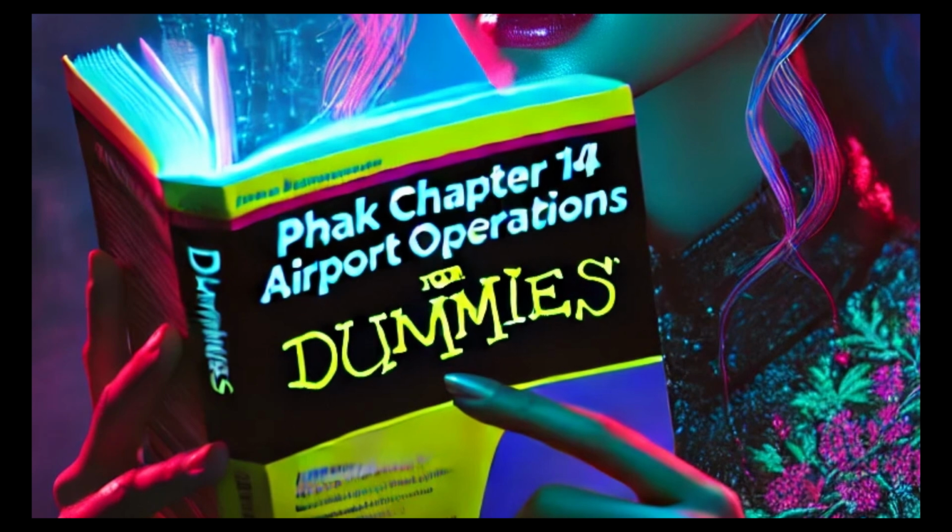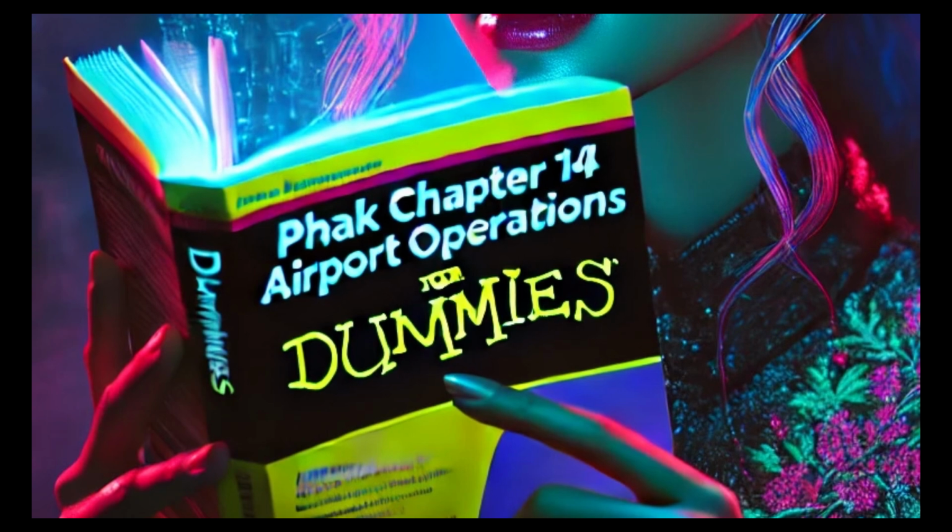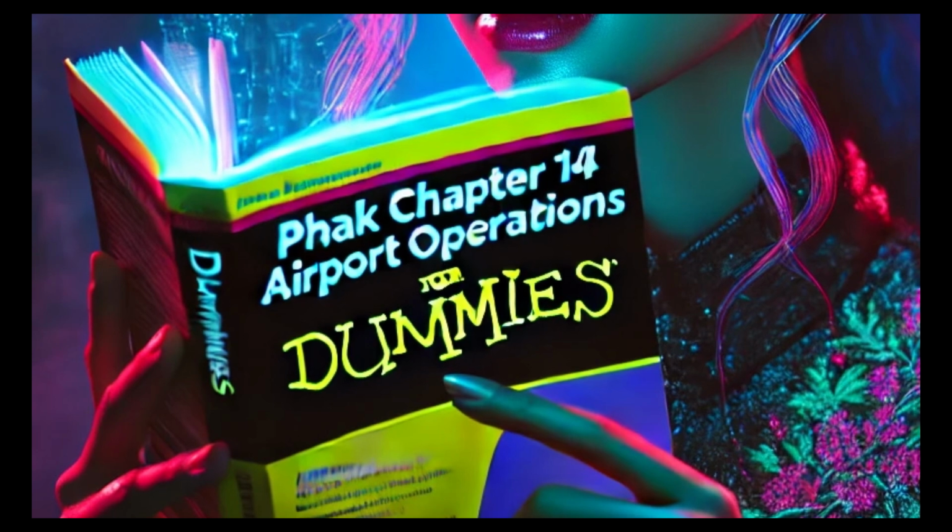Exactly. Now, something I've always wondered about are those runway numbers. Yes. Our sources actually break down what they signify. And it's actually pretty clever. It's all about magnetic north. Runway numbers are assigned based on their magnetic heading, rounded to the nearest tenth.